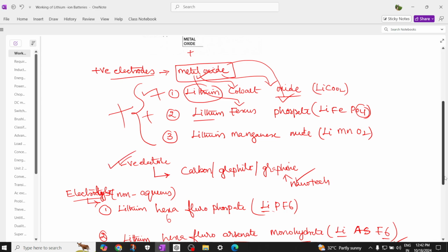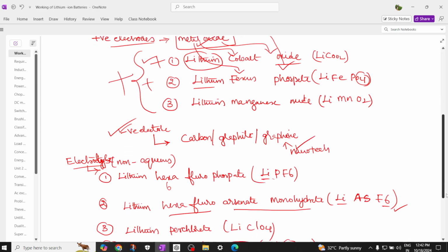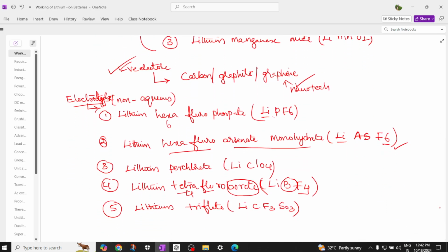It may be carbon, graphite, or graphene, and the negative possibilities are lithium LiPF6, lithium arsenic hexafluoride, lithium perchlorate, lithium tetrafluoroborate, and lithium triflate. These are the possible combinations of electrolytes.